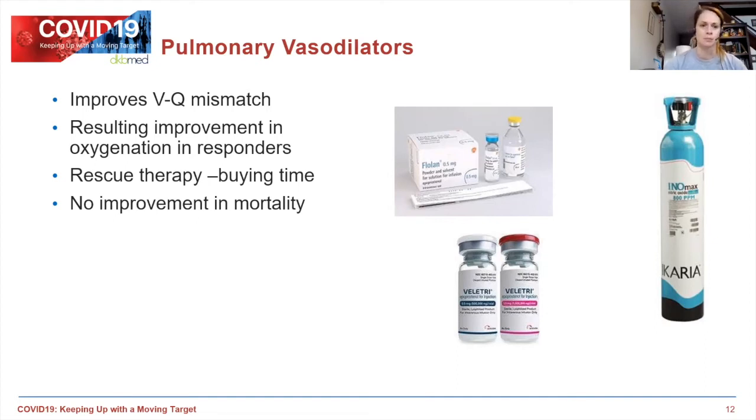Again, this is improving VQ mismatch like proning, but in a different way. It's vasodilating your pulmonary beds, so it's allowing the constriction that you often see with hypoxemia to relax a little bit and allow the oxygen to get where it needs to go.